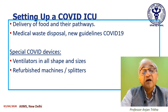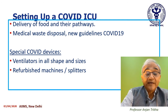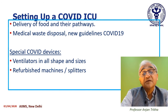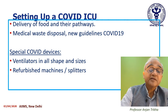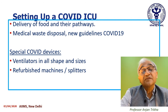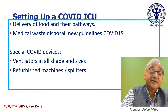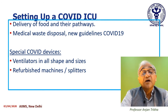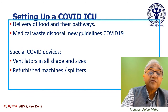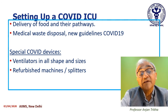At this time, I would like to talk about two issues. One is ventilators and the other is splitters. If you have seen lately, a lot of ventilators are now available in the market, and every day ventilators are being made and information sent to all healthcare managers to buy them. They are available in all shapes and sizes because all news items coming from the West, from America, from the UK, from Italy, from Spain, are always talking about the non-availability of ventilators.